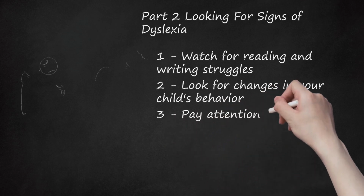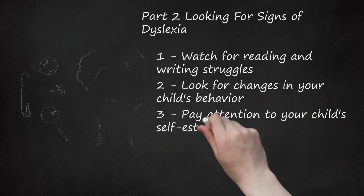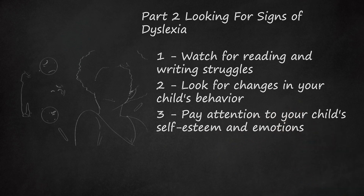3. Pay attention to your child's self-esteem and emotions. You might notice your child hates school, thinks of himself as stupid, or calls himself dumb. His classmates might do the same, causing socialization problems. Your child might hate going to school because of the pressure and anxiety of falling behind academically. Anxiety is the number one emotion experienced by dyslexic children.